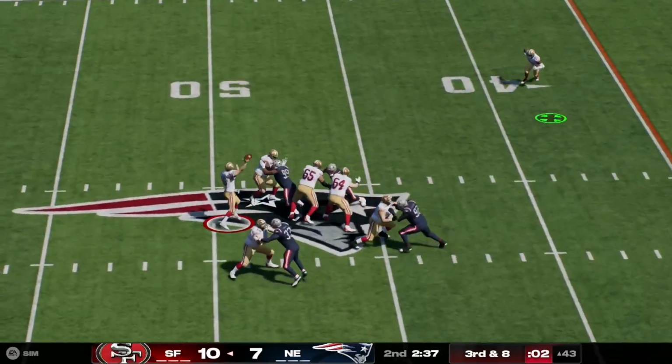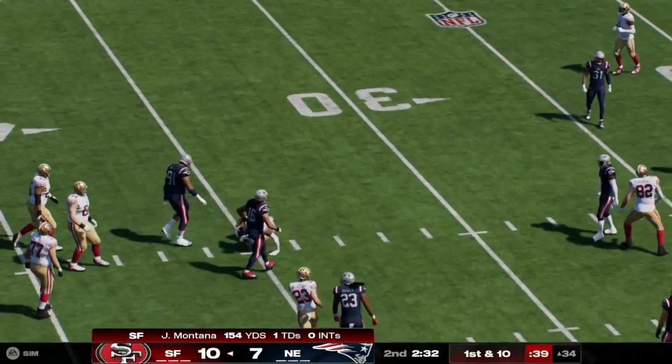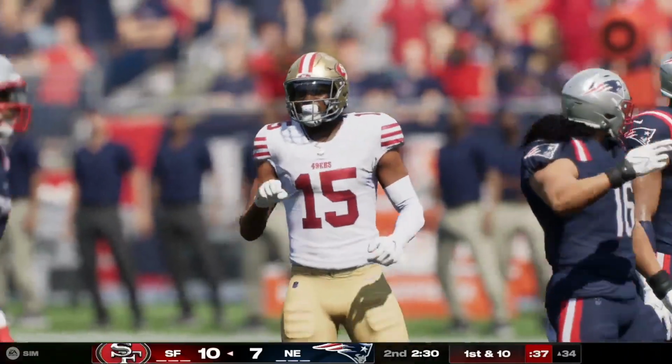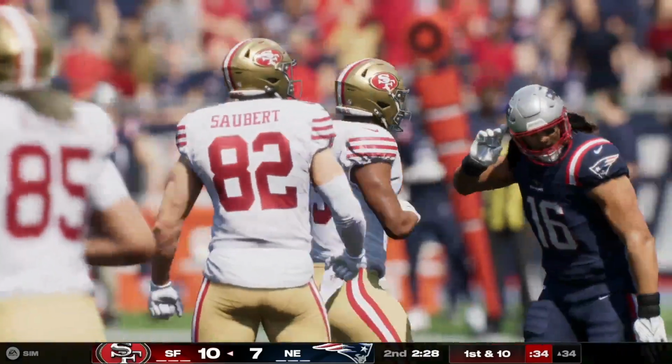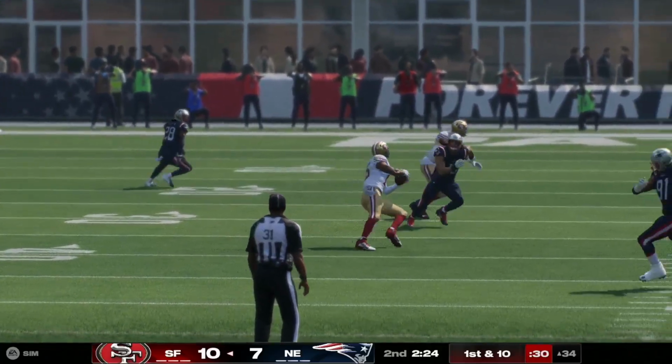On 3rd down, they'll set up to throw. Quick throw, taken in. And it looks like he's going to have the 1st down. What great work after the catch to extend the drive. 1st down, 49ers.